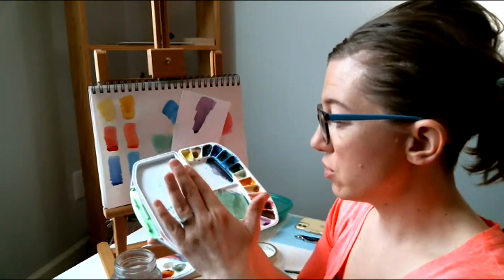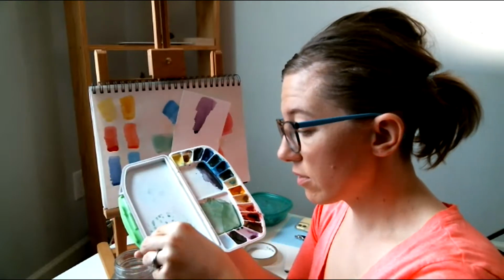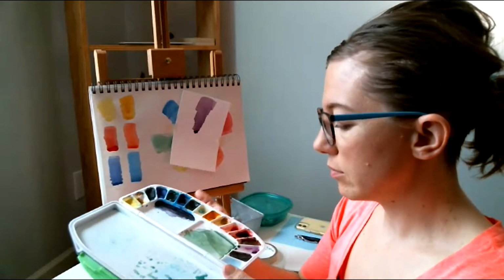Do make sure with a travel palette that you have mixing space. You want as much mixing space as you can get. Some of these come apart. I think this little tray comes out. I'm not going to do it right now. So that's that.